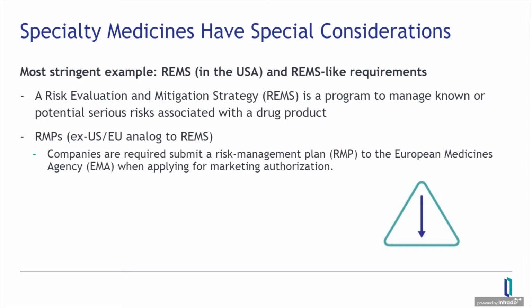REMS are required by FDA to ensure that the benefits of a drug outweigh the risks. And then the ex-US or EU analog is an RMP, which is a risk management plan. And these risk management plans typically include specifics on a medicine's safety profile, how its risks will be prevented or minimized, tracking activities, and measuring the effectiveness of the risk minimization plan.